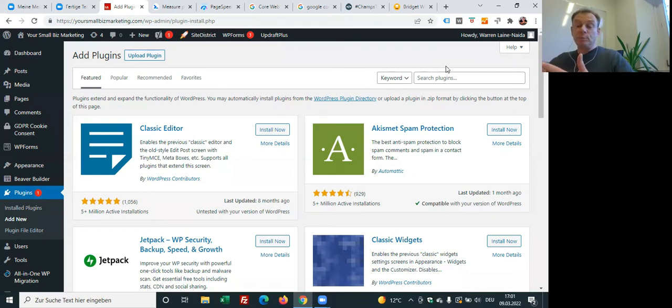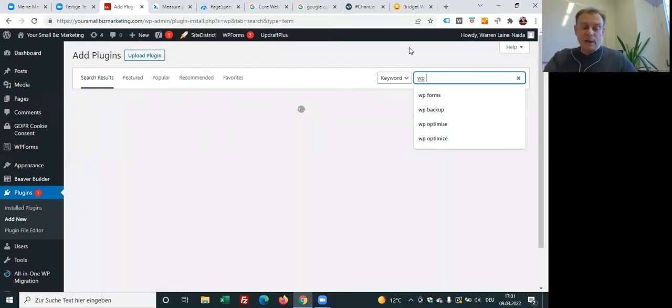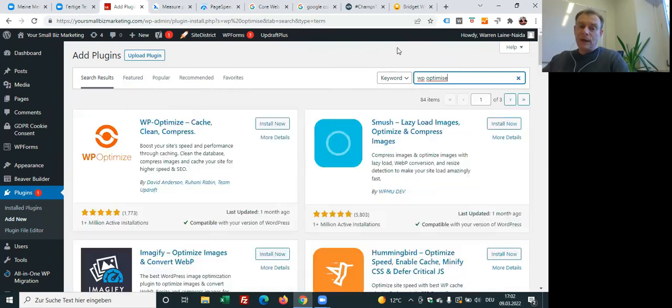It's also going to allow you to preload and cache pages so that they're delivered as they're needed. Doing this manually is a lot of work. So we're going to look for a plugin here, and the one I like, and I don't get any money for this, unfortunately, is WP Optimize. It offers a lot of different plugins, but I like this one. It caches, it cleans, it compresses things. So I'm going to install this. Again, it's free.